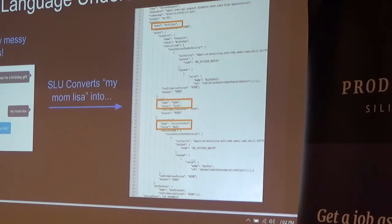So this is essentially what that entire SLU pipeline does: it takes something that is super easy for us to understand, crunches it into this big JSON payload, and ships it off to the actual skill. There's a few other fancy things going on here. There's entity resolution, which is taking the term mom and converting it to a canonical value of mother. So there's some of that happening here too. But all of this is essentially the workings of this SLU engine.